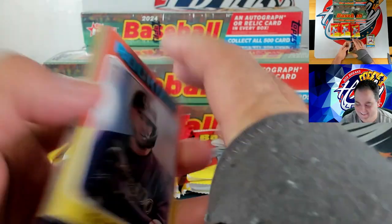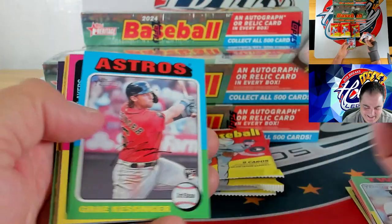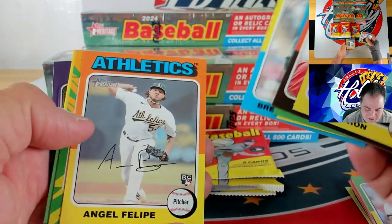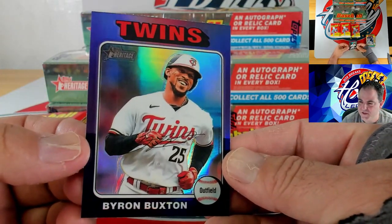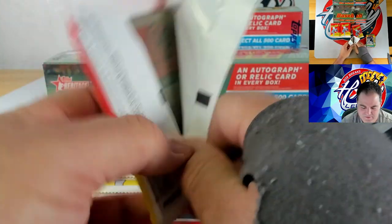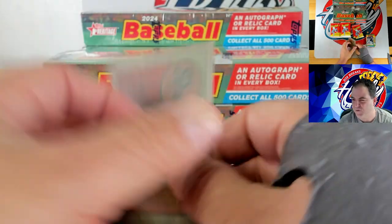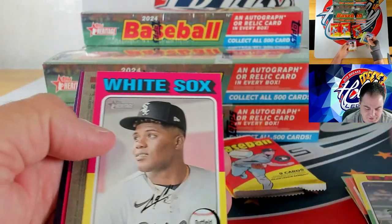Yeah, all right. I'm starting to lose all my hair now. Yeah, what's up with Josh Hader, dude? Byron Buxton for the Twins on the next purple. He did that before, though. He struggled when he went over to the Padres at first, too.